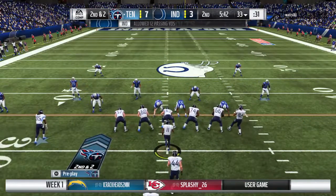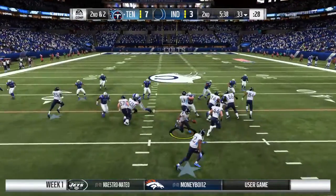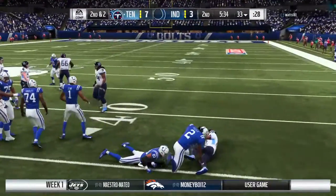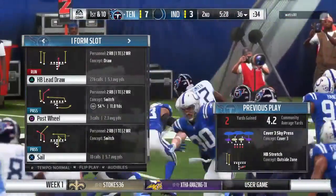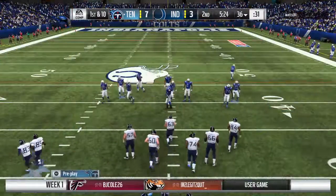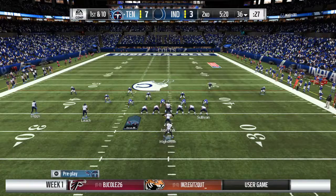Here's a 2nd and 2 now from the 33. Now a handoff looking right. 2 yards on the pickup there, but it's enough to give him a new set of downs. Not too many more ideal situations in 2nd and 2 in order to try and pick up a first down. They ran it and picked it up. So from the 36 now, 1st and 10.